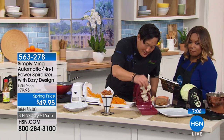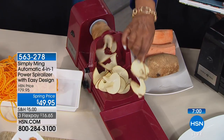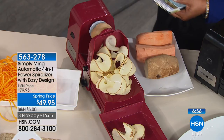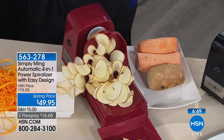So it makes different shapes? You have four different shapes. This is the ribbon design that you're seeing here, which is really pretty. There's a linguine design, a spaghetti design, and a fettuccine design. Easy for me to say.